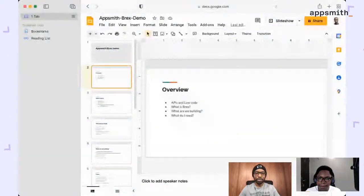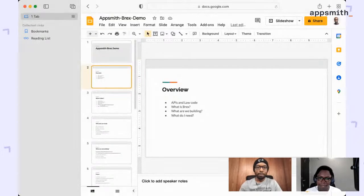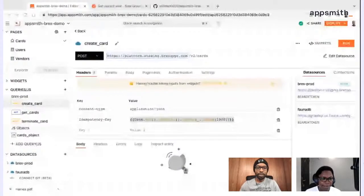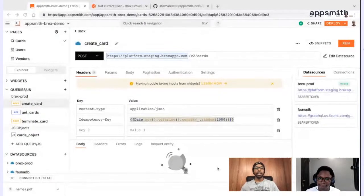Okay, my screen should be loading. Yeah, it's up now. Okay, let's go. You know what? Let me pick another screen. Okay. I want to load the actual app. All right, let's try this. Let me know once that loads. It's up now. All right, cool.